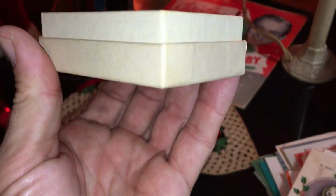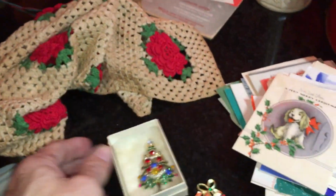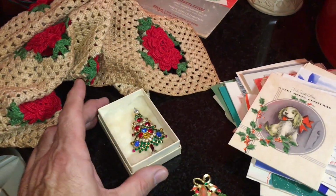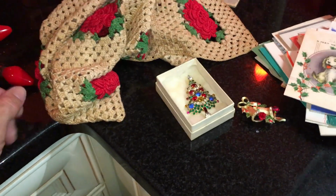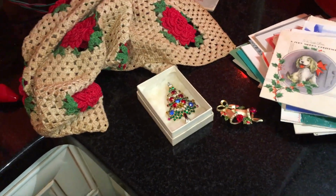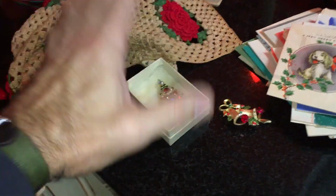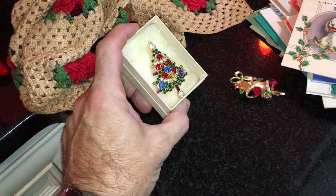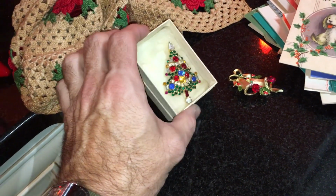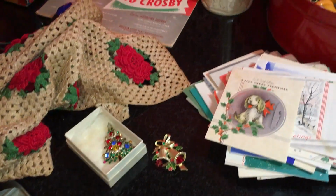I don't have any memories. See, I don't have any sisters. Normally, I guess it's stereotypical, but this kind of thing would normally get passed down to daughters, I would guess. But since there are none, and my brother could care less about any of this, I'm the one who gets it all, so lucky me. But that was my maternal grandmother's, and I said my mother wore that.